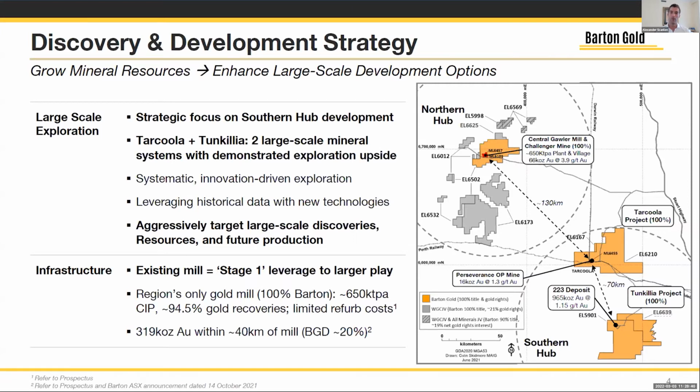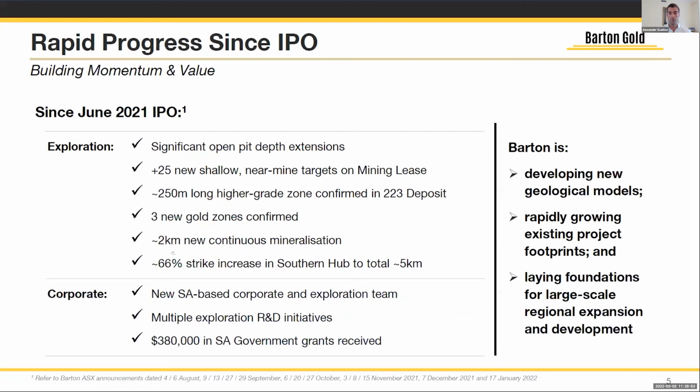The larger that we make any one of these assets, the more interesting its neighbors become. It's really about enhancing our large-scale development options through some smart moves. So what have we done since IPO? Well, we've made a lot of progress.